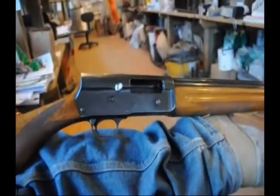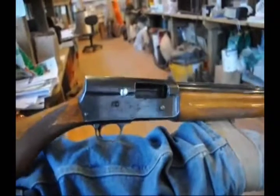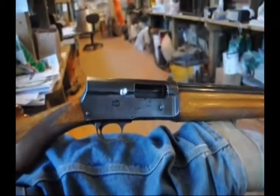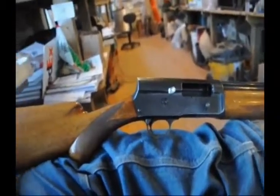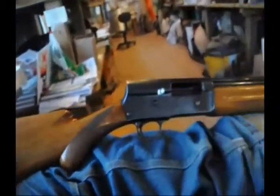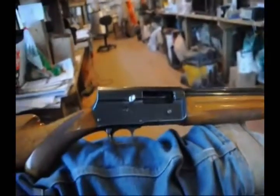I also have taken this out to South Dakota and Montana on pheasant hunts, and it does real good on pheasants, and it also stops trespassers. I've done that a couple times too, and so I owe this gun a lot, and I really like this gun.